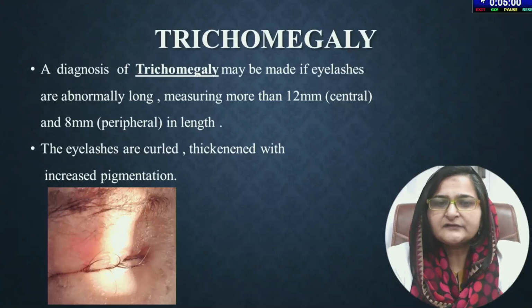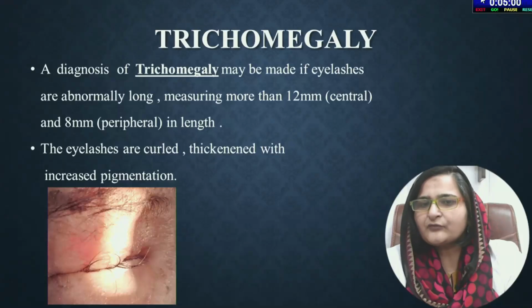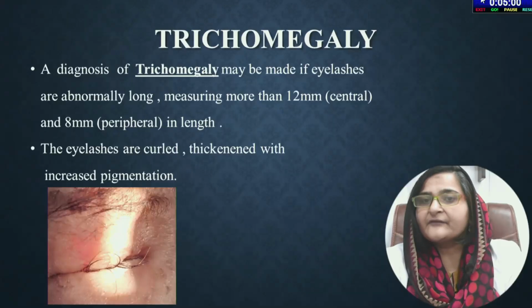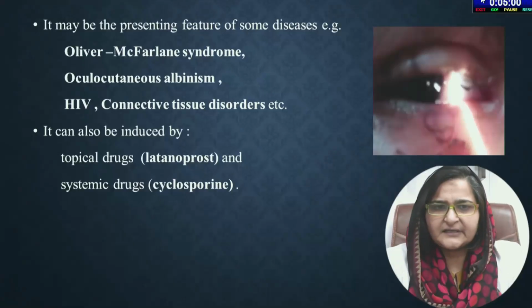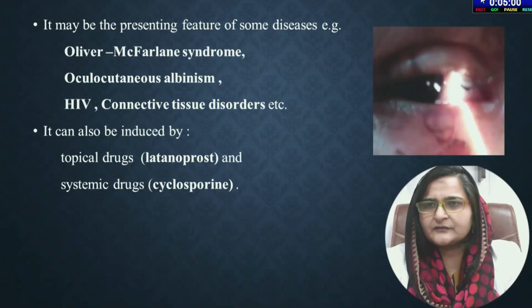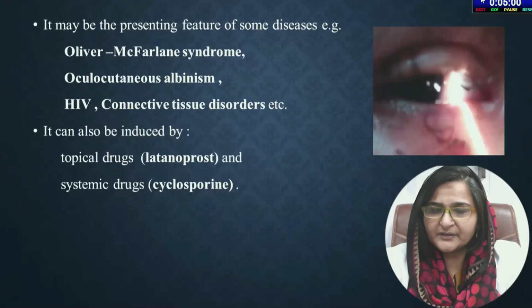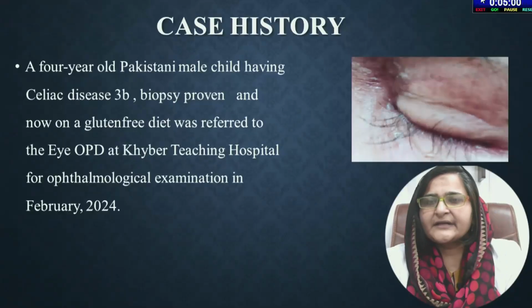Trichomegaly: a diagnosis of trichomegaly may be made if eyelashes are abnormally long, measuring more than 12 mm centrally and 8 mm peripherally in length. The eyelashes may be curled, thickened, and with increased pigmentation. This trichomegaly may be the presenting feature of some diseases like Oliver-McFarlane syndrome, oculocutaneous albinism, HIV infection, connective tissue disorders, et cetera. It can be induced by drugs like latanoprost eye drops, topical drugs, and systemic drugs like cyclosporine. Now, case history.